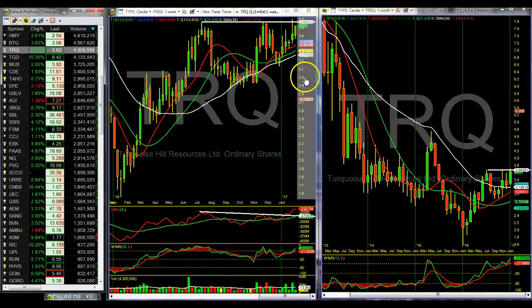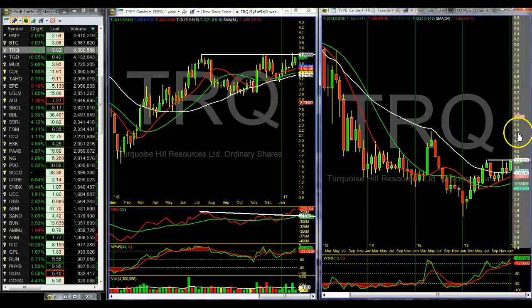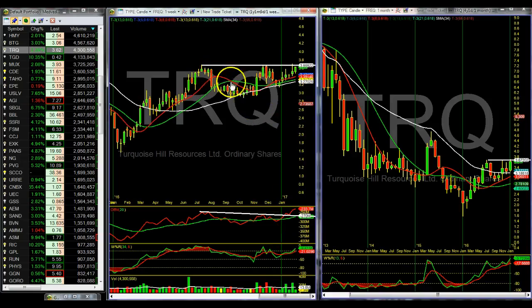TRQ. A lot of these I don't know anything about, but look how special that just... Damn! I wonder what's going to happen with this thing. Look, it's coming into an oversold situation in a monthly. Just ready to pop. Volume's coming in on a weekly. I got a previous high break on the OBV. That looks beautiful right there.